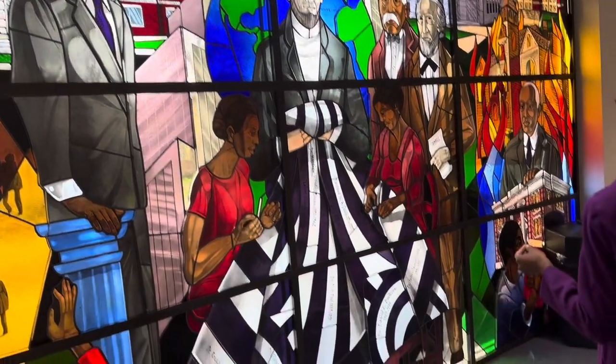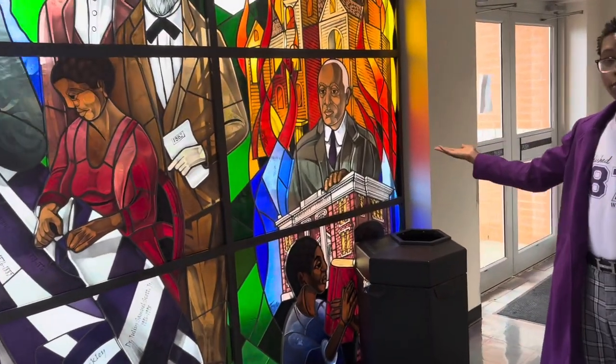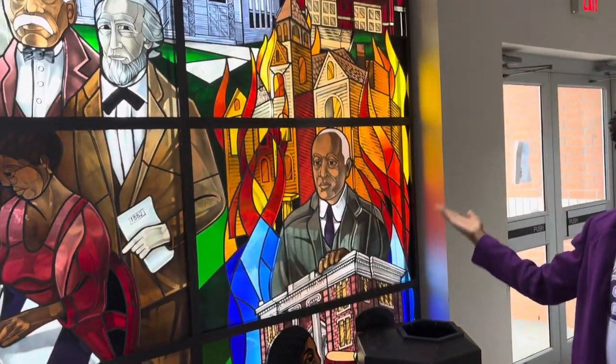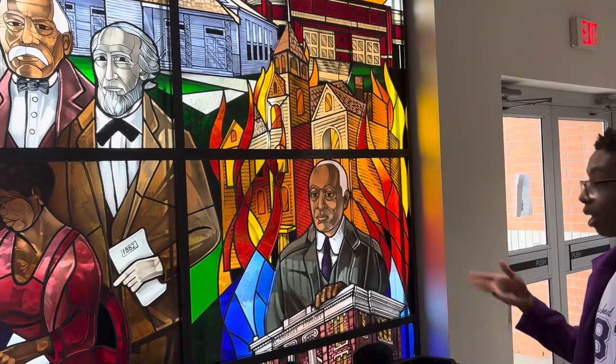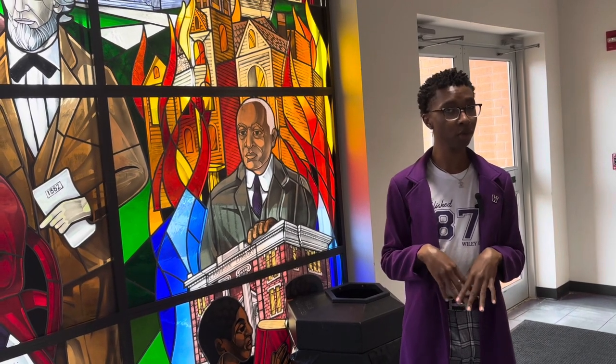And if you look over, there is a building being burned, which is the chapel. Not this chapel. This chapel that I'm standing in right now is our most newly renovated. This chapel was burned down before, and Wiley is no stranger to fires, as I was stating here. This chapel got burned down because Wiley is a United Methodist Church affiliate, and in 1873, when it was founded, the KKK did not like the fact that we were a Black college affiliated with a United Methodist Church.